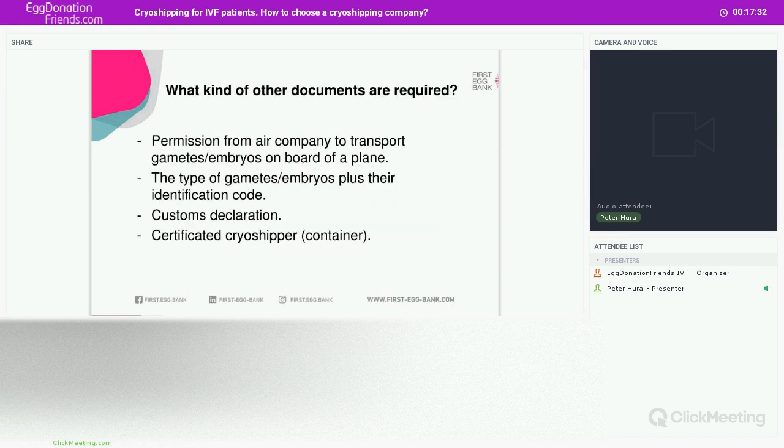So I'll go to the next slide. What kind of other documents are required?